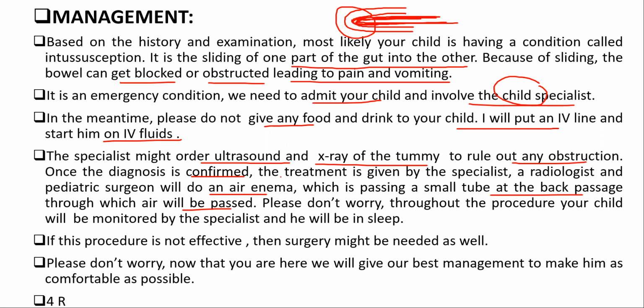And with the air, most of the time, the slid or blocked gut will be untwisted again and the pain will be relieved. Please do not worry. Throughout the procedure, your child will be monitored by the specialist and he will be asleep, so he will not get any pain. If this procedure isn't effective, then the last option will be surgery.